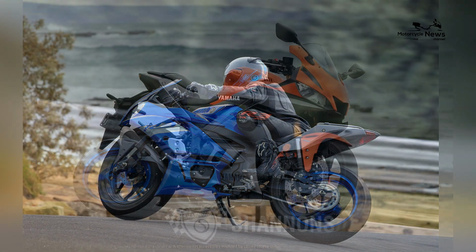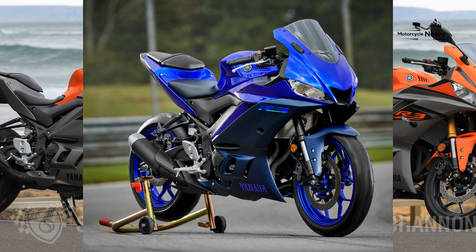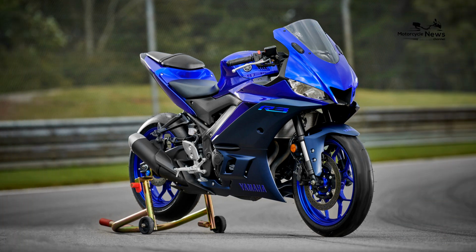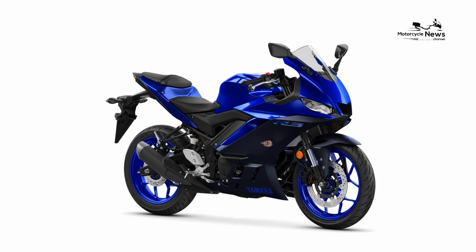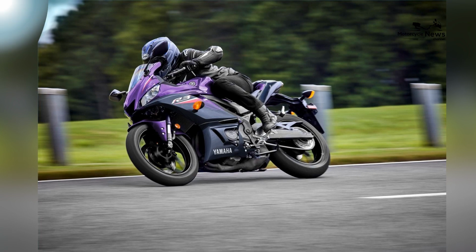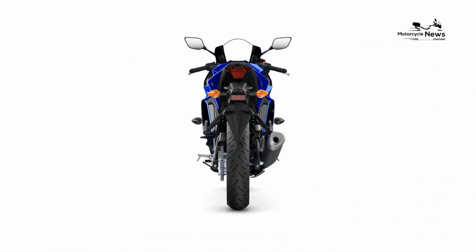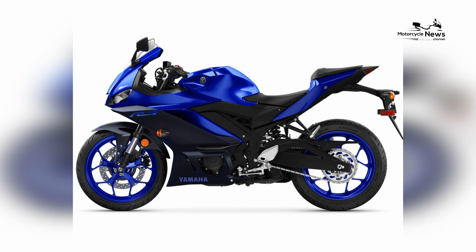Yamaha's commitment to excellence, innovation, and rider satisfaction shines through in the YZF-R3, making it a standout option in the realm of motorcycles. Riding the YZF-R3 isn't merely about transportation, it's an invitation to experience the excitement of sport bike riding in a safe and controlled manner. With this versatile and approachable machine, Yamaha has created a gem that resonates with riders of all levels and preferences.